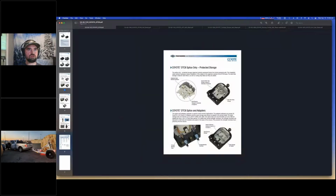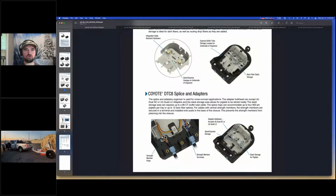There we go. We also have it with the protected storage system, and then probably the most popular is the one with the splice or bulkhead adapters. So you can have both the splice trays and the slack storage, and there's the bulkhead adapters. Those adapters are available in SC and LC in both APC and UPC.